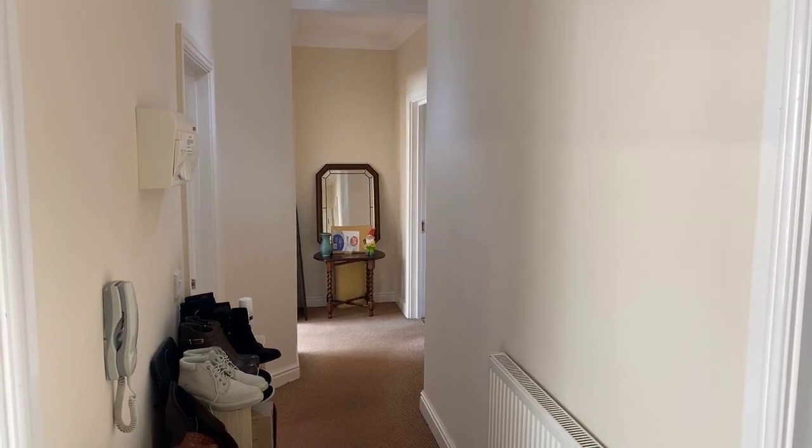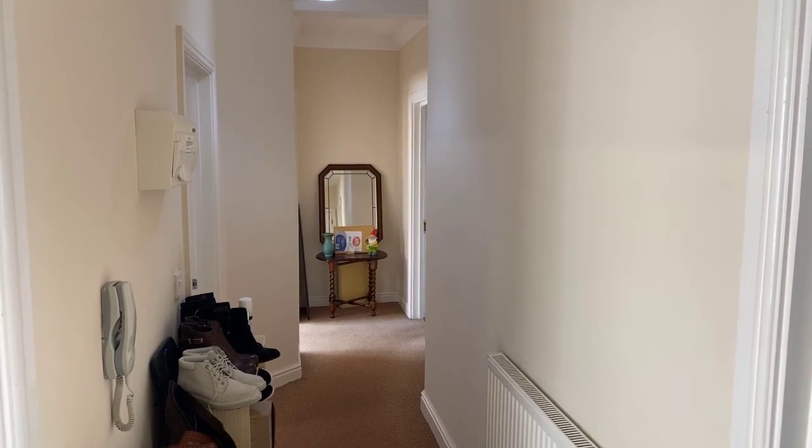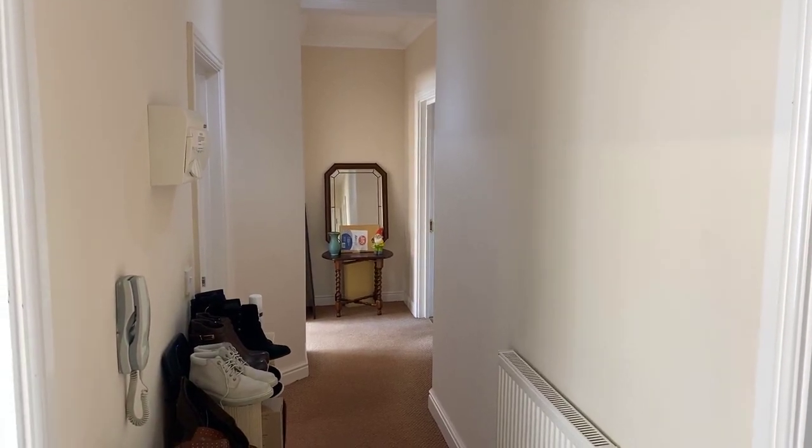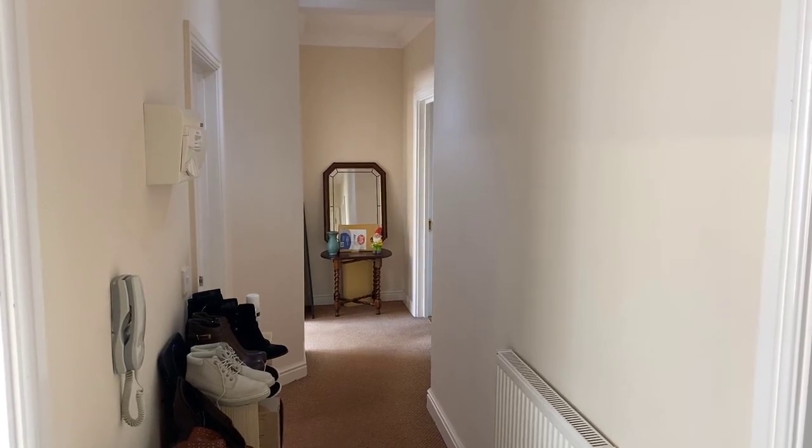This property is 656 square feet. So it's a really good size, 2 double bedrooms. And as I go through, I'll try my best to give you the measurements as well. So that's basically all the information on the property.